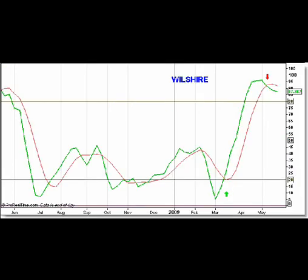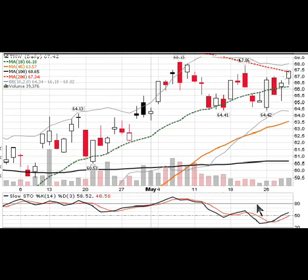Now, looking at the stochastics here, we're still headed downward, still with the bearish tone, so just something to keep in mind. And what I'm doing this time is I'm breaking it down to the daily here because we are so close on so many, either an up or a down.